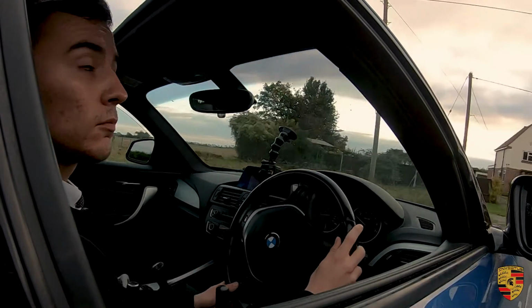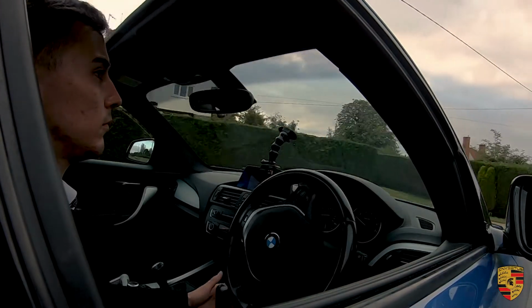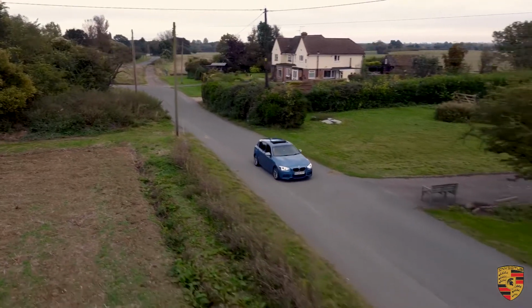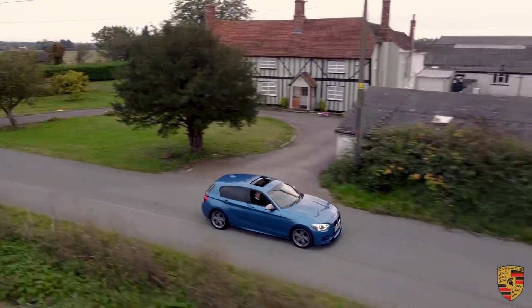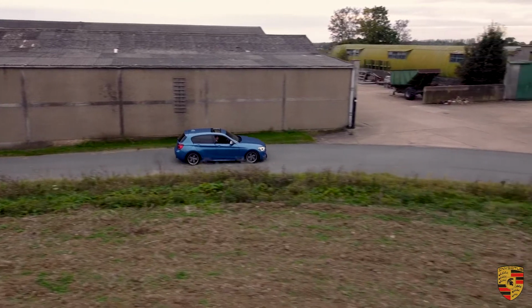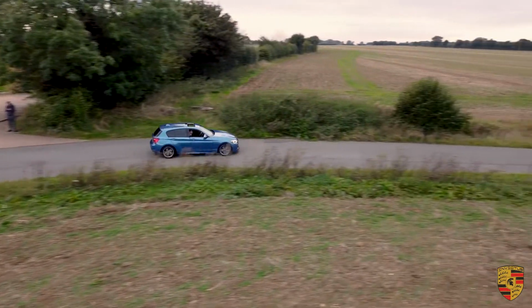This BMW was serviced at the following intervals: 24,000 miles, 33,000 miles with brake pads, 48,000 miles with full service with brake fluid and spark plugs. It's been serviced at a BMW specialist. The next one was at 74,000 miles, and the 5th was at 103,000 with a full service and brake fluids.